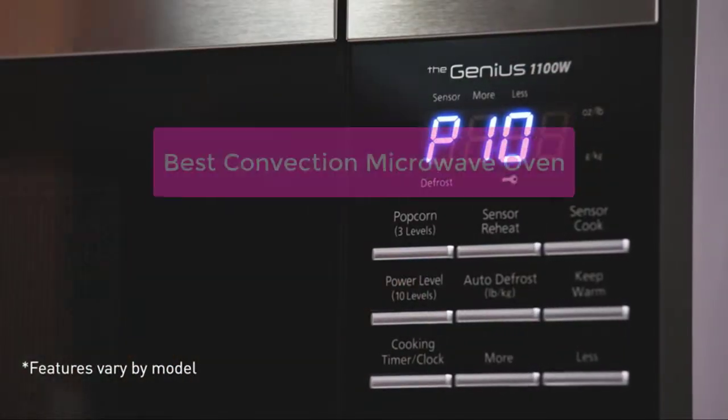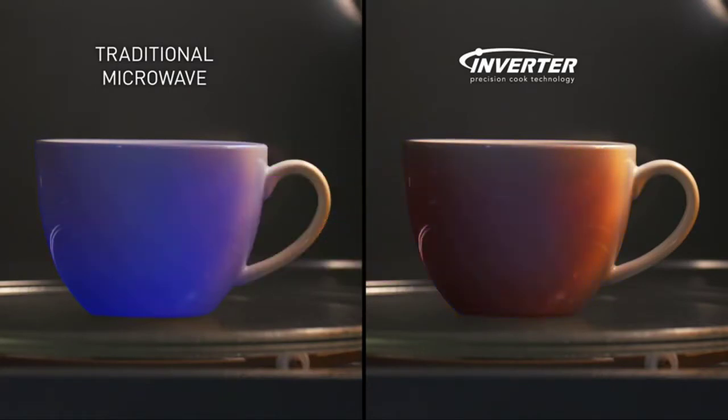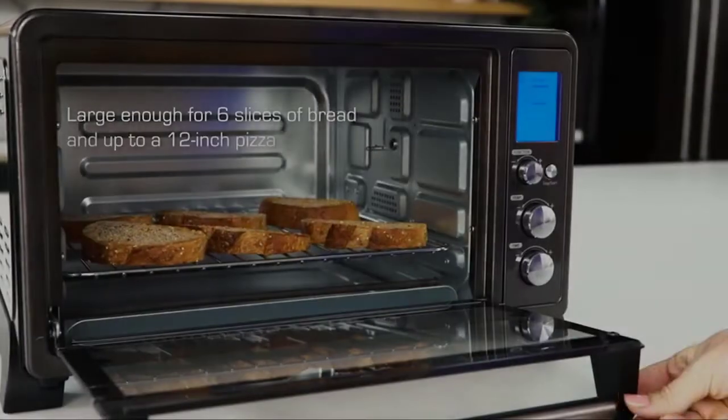Looking for a top-notch convection microwave oven that you can use in your home? Look no further. In this video, we'll share our top picks for the best convection microwave ovens based on our extensive research. We'll explain what makes each of them unique and which ones are the best overall. So let's get started. List number 1.